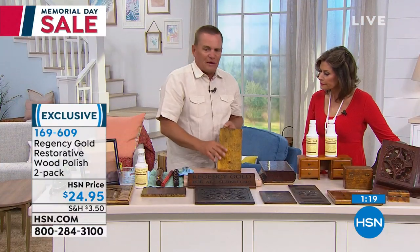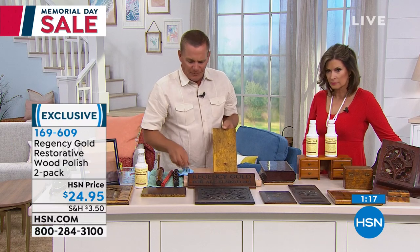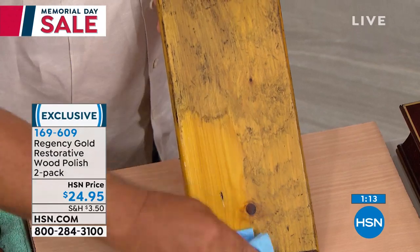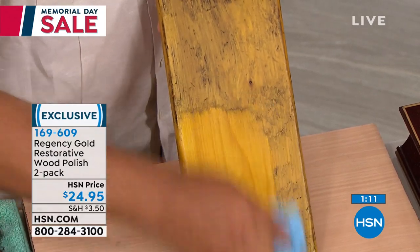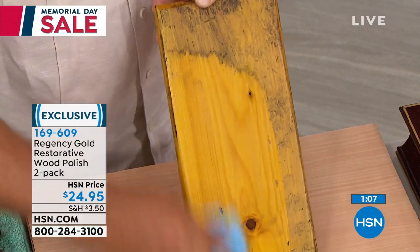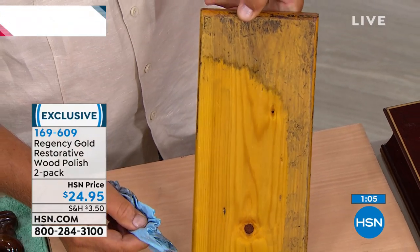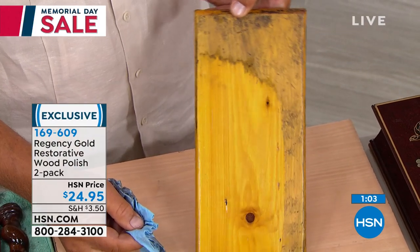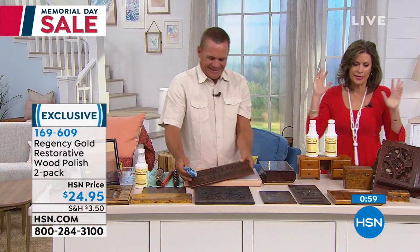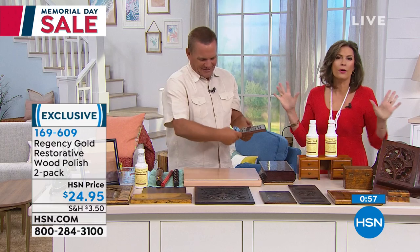Even if you've got inexpensive, this is a piece of pine, okay? And I gotta show you this because a lot of people have pine furniture. It's beautiful. Maybe it's a lake house or a cabin. Could be anywhere you've got wood furniture, you're gonna love Regency Gold. It just breathes new life into that old, dull-looking wood. How easy is this solution? It's such an easy solution, but you're gonna use it throughout your home.